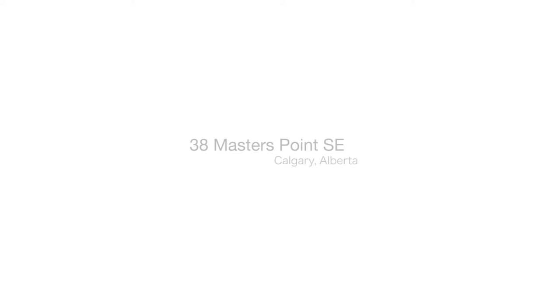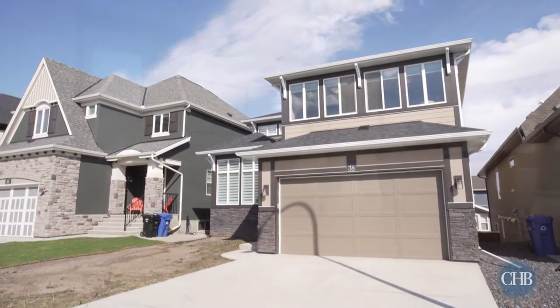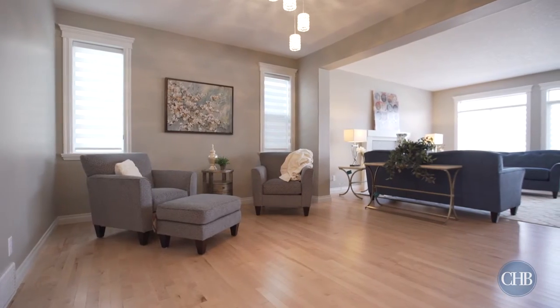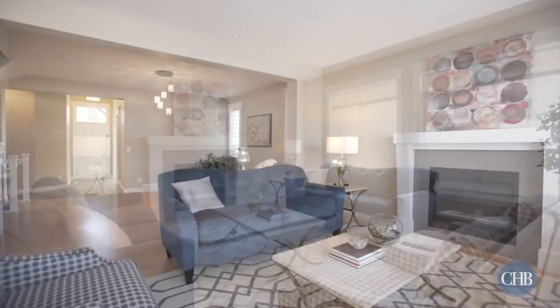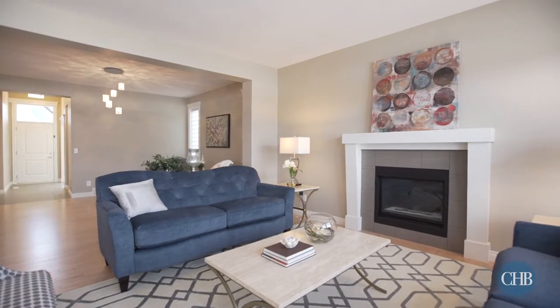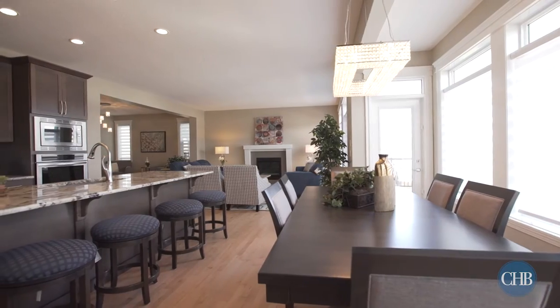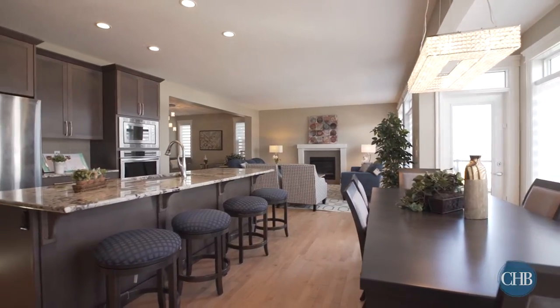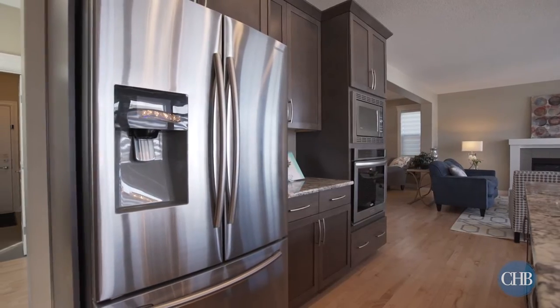Welcome to 38 Masters Point Southeast, a beautiful 2,900 square foot home located in the idyllic Mahogany community, voted Calgary's new community of the year. This bright, open concept space boasts a natural, light-filled living room and dining room, complete with natural maple hardwood floors and a gas fireplace, perfect for creating a cozy, modern ambiance.